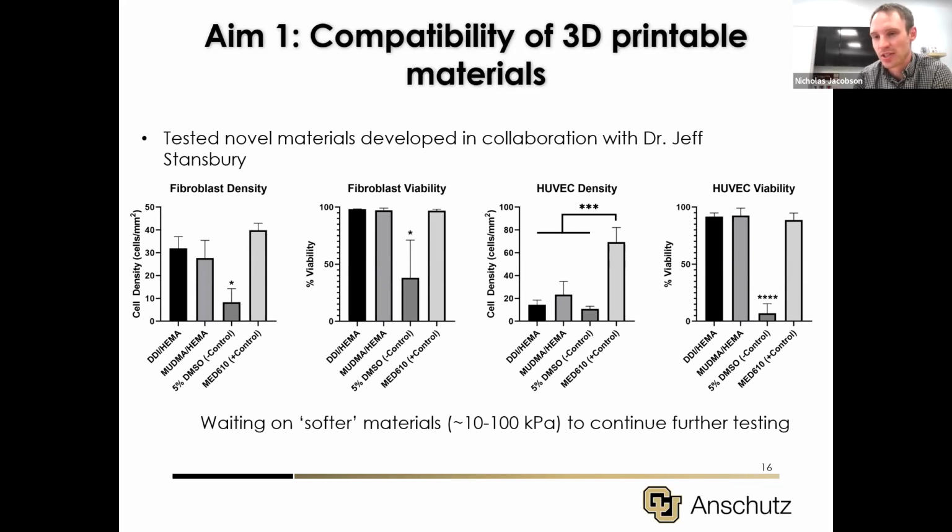They might be used in some kind of blended purpose in the future, but they're about the stiffness of your fingernails. So they had some give to them. They could bend. They were quite elastic. They weren't brittle like most other 3D printable materials here, but we need to go much softer. So we're working on getting some softer materials with Dr. Stansberry here. We're looking at the 10 to 100 kilopascal range to continue further testing.